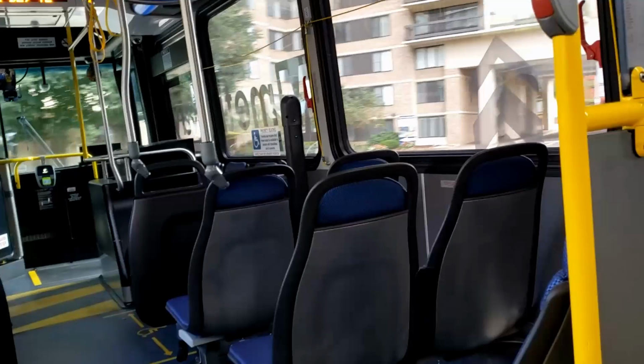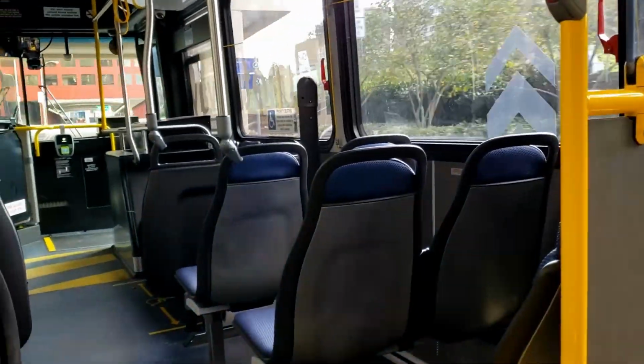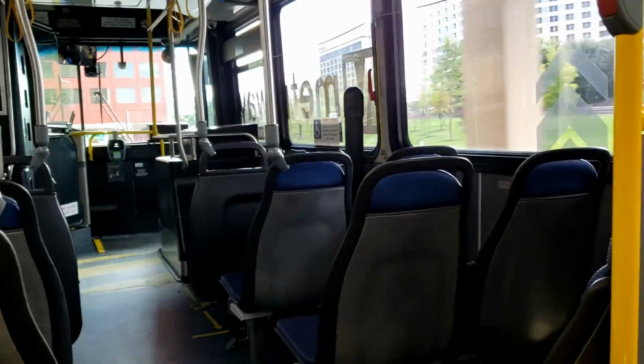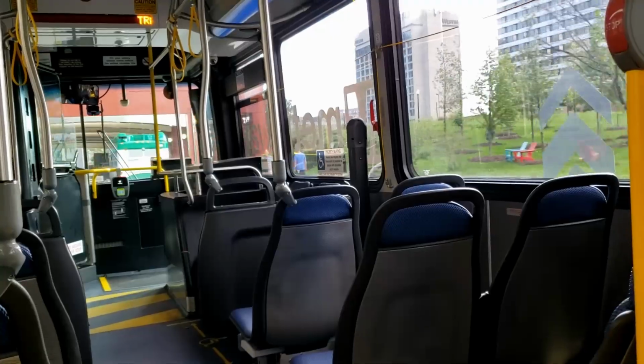So this is the Crystal City bus station. I won't be getting off to film because I already have plenty of footage from my Crystal City station review. Whether or not that's been published at this time, I don't know. But I'm going to cut to some footage of me exploring the bus station from that video.